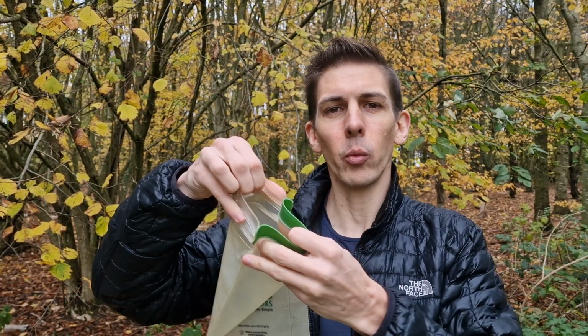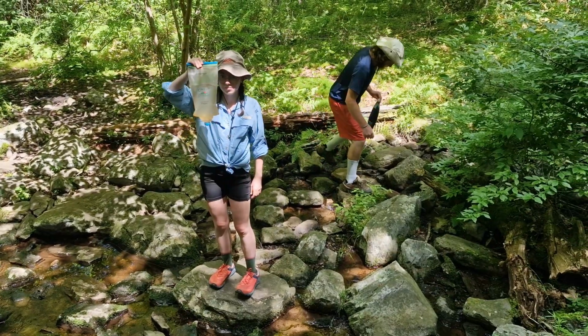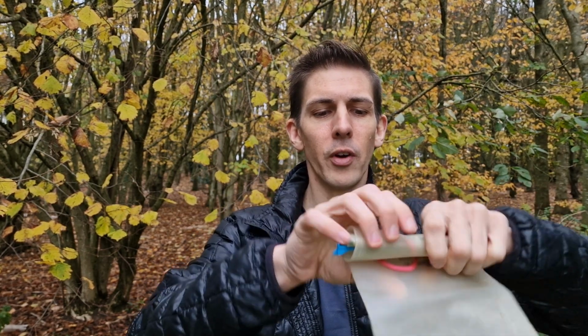What you do with this is you go to a water source and you open the top here, you let the water in, you use the clip to seal it up, and then you can just carry it with you. That's a really good way of carrying water with you on trail, and it just rolls up very small and packs away really easily. So that's a great way to carry water and have it fold down nice and neat.